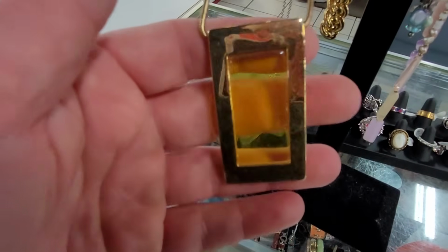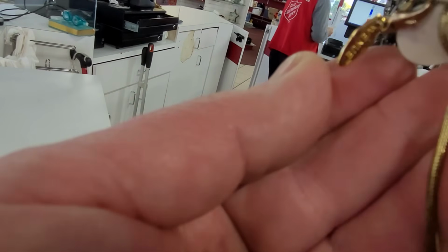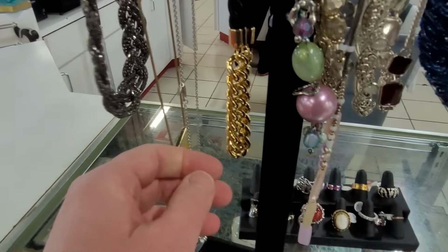I don't know what that glass ring is. It's different. So I'm gonna get it. Let's see what brand this is. New York.